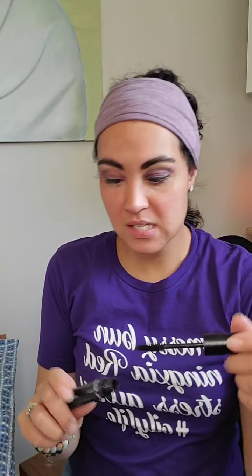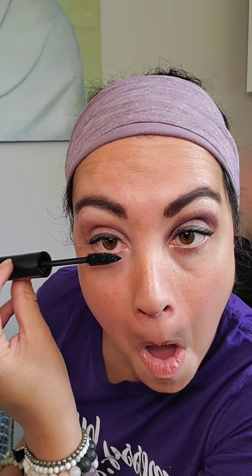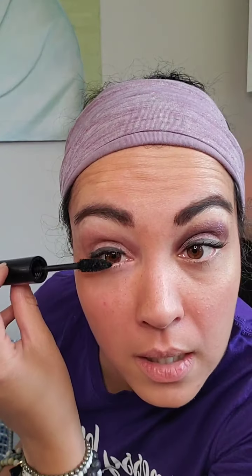Thanks. So this is the volumizing mascara. There is a volumizing and there is a lengthening. I have both. I'm just going to do a quick swipe for you here. You can see my eyelashes are darkening up. And how's that looking, guys? Is that coming together okay?